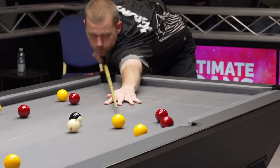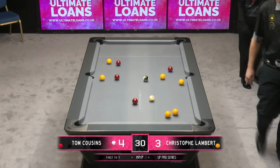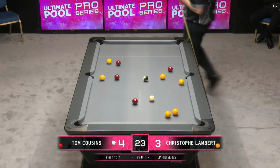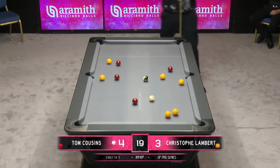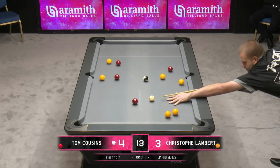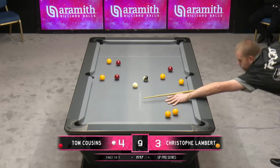And because of that, he's got a very good layout. I think he's come a turn too far down the table. In a perfect world, maybe he's okay. Maybe he can just nip this. If not, he'll have to use the cushion. No, he can just nip this. Yeah.